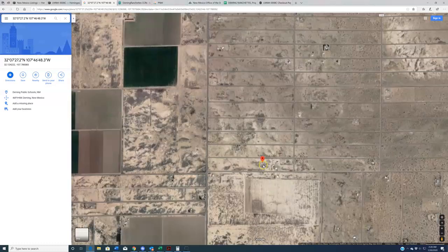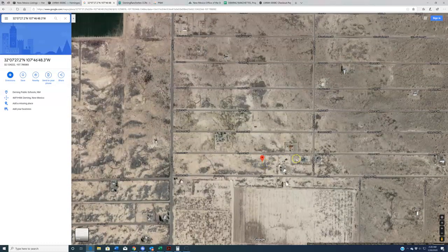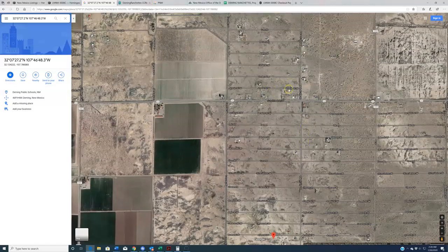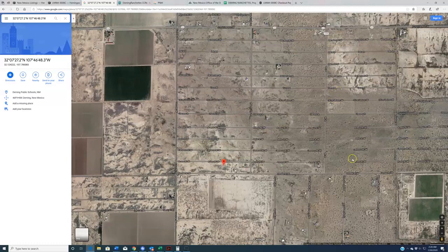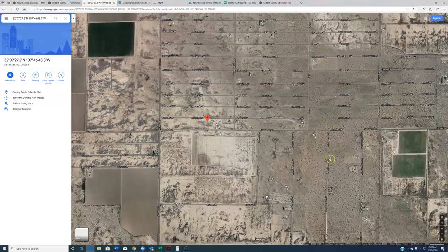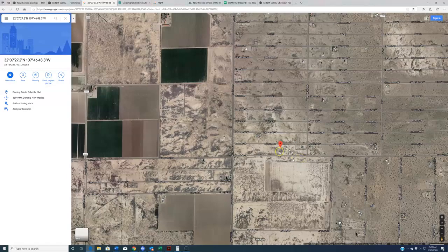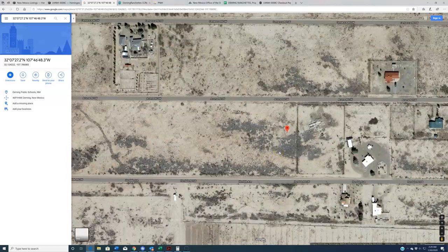So even when you go this far south of Deming proper, you're going to see that there's homes out here, there's people living out here, and that will only continue to increase and develop as time goes on because of that acreage threshold. So anyway, with all that said, let's zoom in here, guys, show you the exact property.